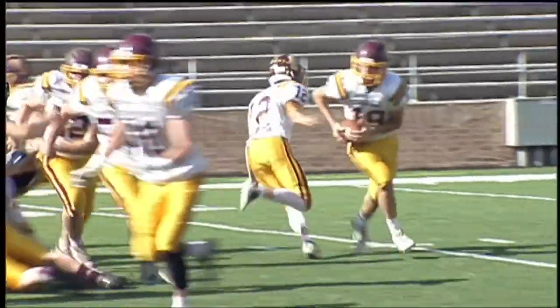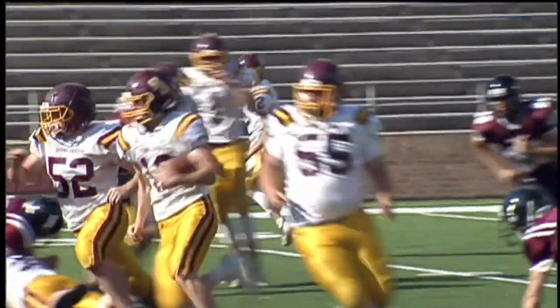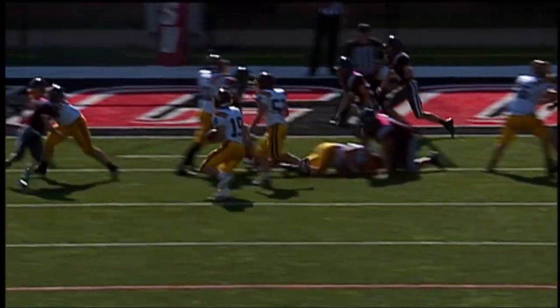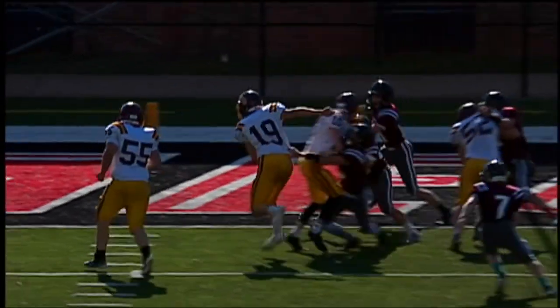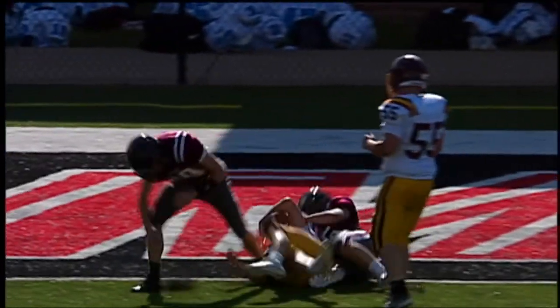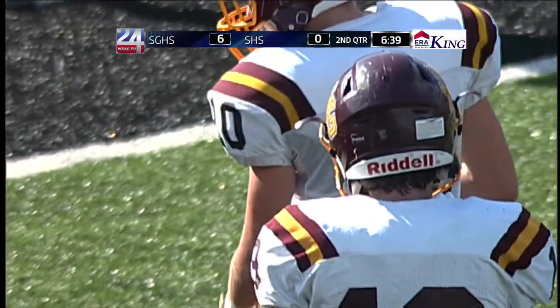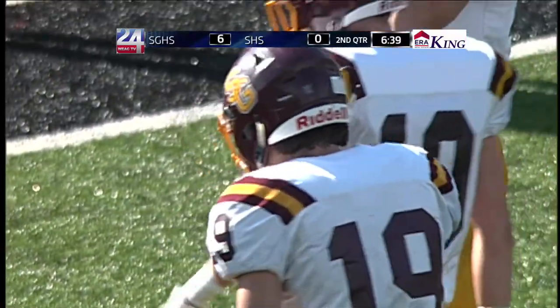It's a good job here by the offensive line. You see the two pulling guards, and gets number 7 out of the way for Southeastern. Creates just enough space to get to the second level of the defense. You'll probably get a better picture here of how this play developed. And 19 able to get right into the end zone, and good job there by Braden Ford.